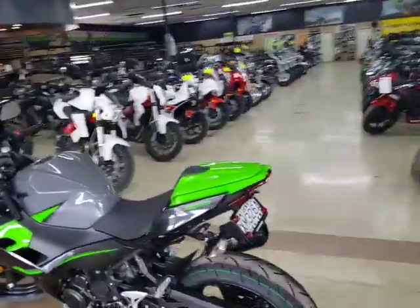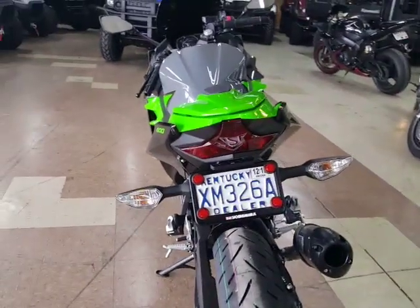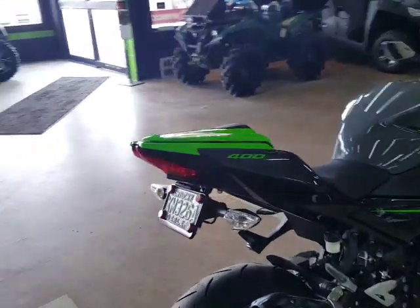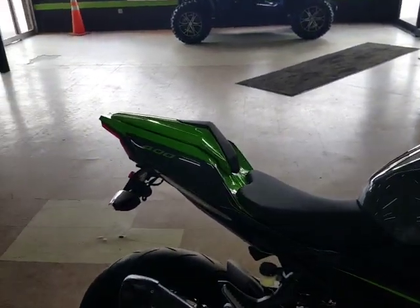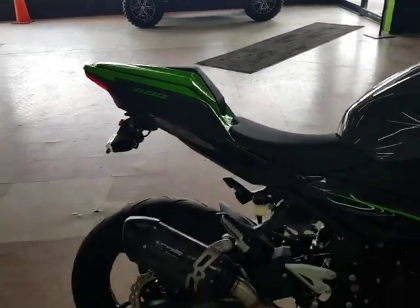We've done a few upgrades. First one here is going to be a Yoshimura undertail kit. Cleans up the back end of the bike real nice. Along with that, we have Kawasaki rear seat cowl and solo seat conversion kit.